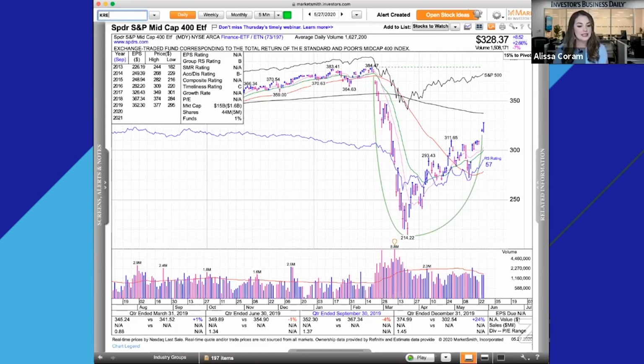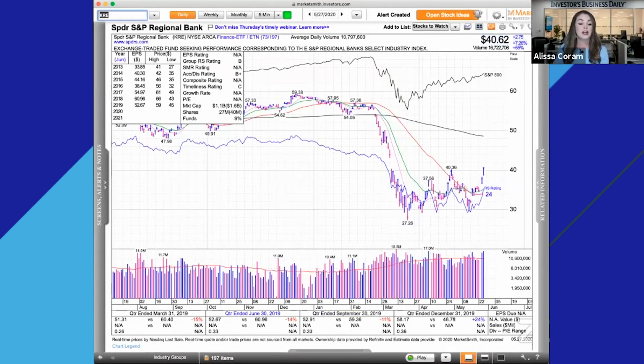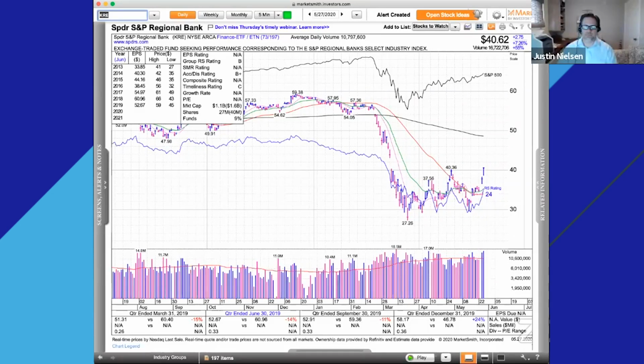So let's take a look at KRE, the Spider S&P Regional Bank ETF, seeing a big day of outperformance, up about 7.3%. But this is very emblematic of the types of stocks that we saw moving big today, also yesterday, stocks that had gotten hit really hard during the crash. And so you almost expect a little bit of this mean reversion to happen. Things get really oversold, and then eventually the bottom fishers will come in. People are saying, look, I see the value here.